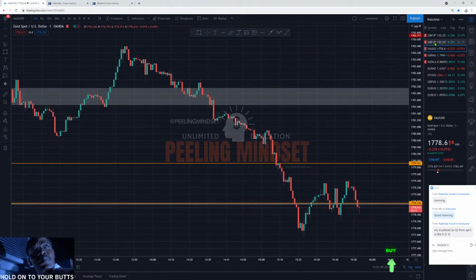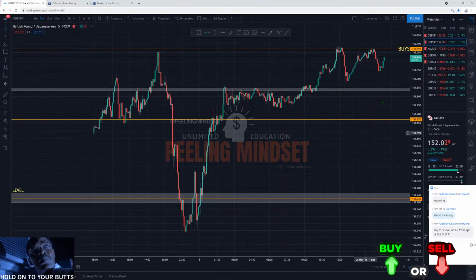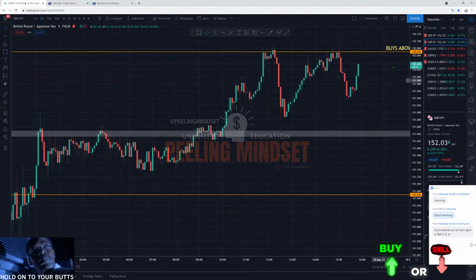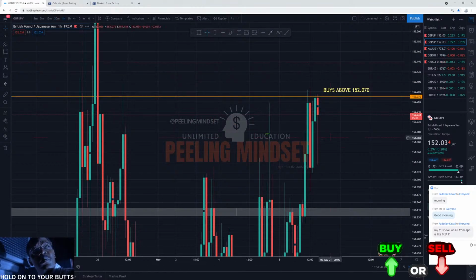Let's see how candles are going to close here. I think the volume is coming in shortly. Yeah, there's going to be a volume push in GJ. We're going to break this level, 152.70. 100%, we are breaking that level.